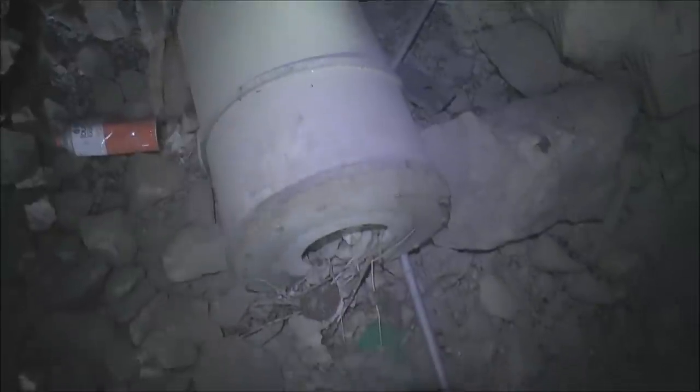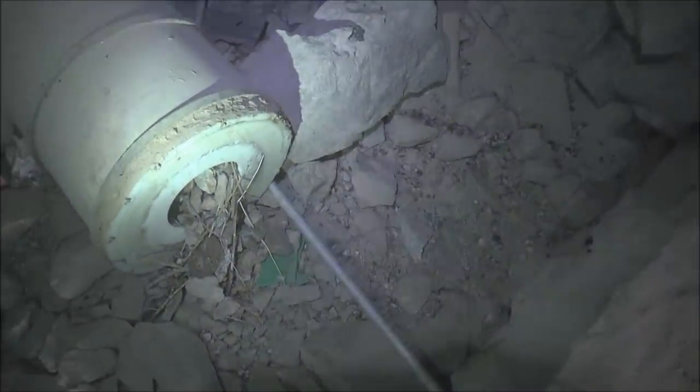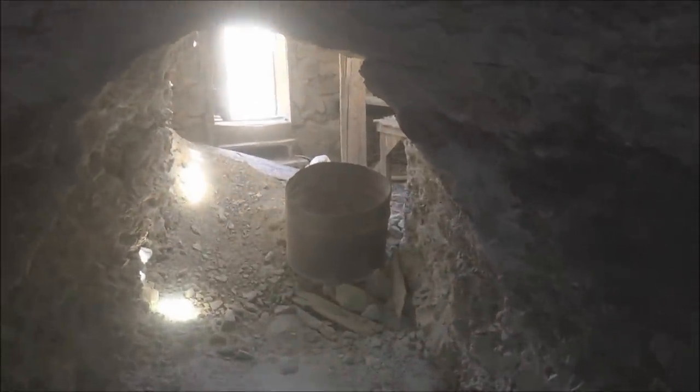Yeah, this cylinder, don't know what that would have been used for. But there's some piping in here. There's a small silver pipe. They must have had plans for this, but they gave up. I can sort of stand up here. So there's looking back at the portal.